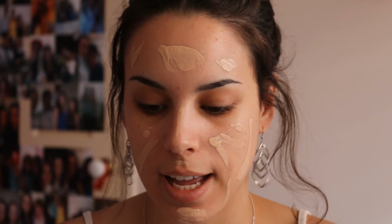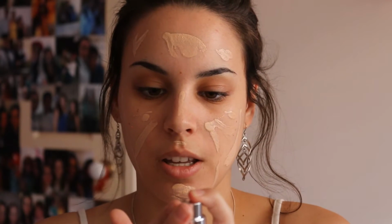Usually I would do this on the back of my hand and then mix the two colours, but I feel that when I do that, the DB shade, because it's a little bit darker, is the one that just comes out more. My face is really orange. Okay, and then what I'm going to do is I'm just going to pop a bit of this onto my hand if I can get it out. And I'm just going to kind of spot it everywhere.